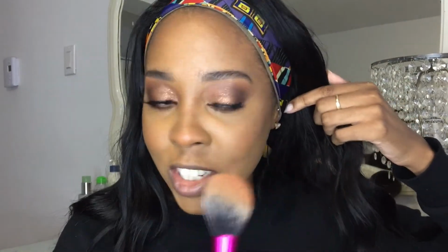Oh, it's so cute though. Let me try the other side to blend it. Oh my god. I love it. Oh, it's so nice. Yes, I went heavy-handed, but it's so cute. Holy shit, I love it. Anyways, let's go and do something else.